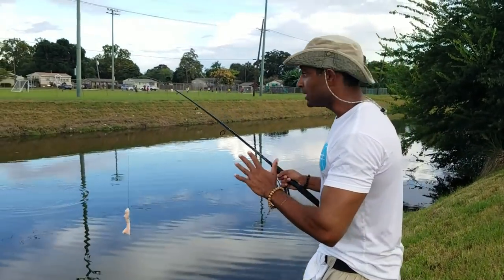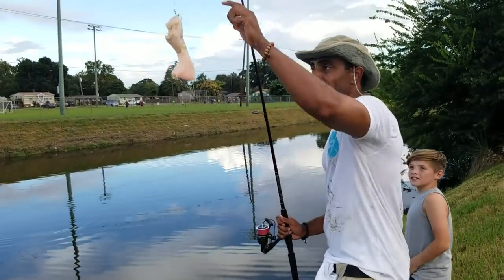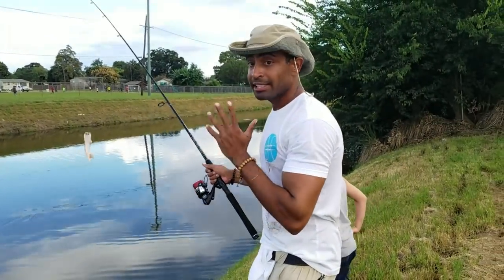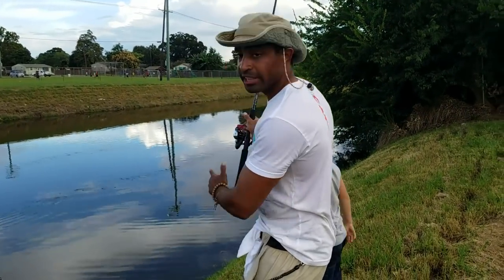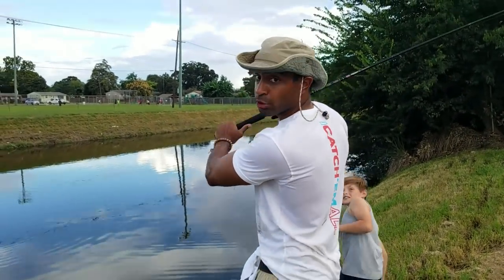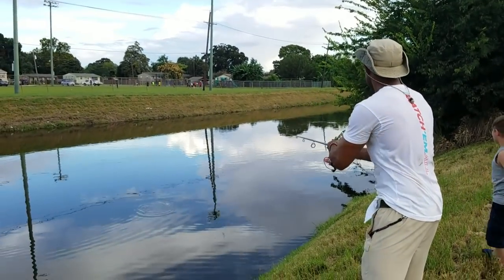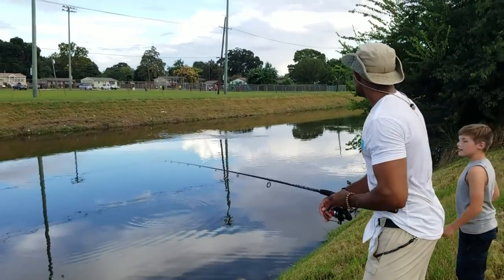Guys, we've been seeing them breach. I have this huge piece of buffalo carp, guys. We're gonna cast this thing out. Hopefully, something eats this giant piece of bait on this really light rod. Yeah! All right. I'm just gonna leave it there.